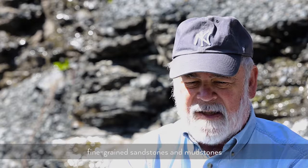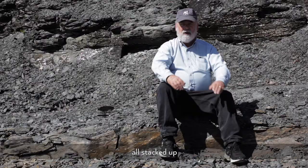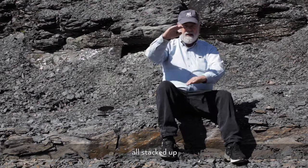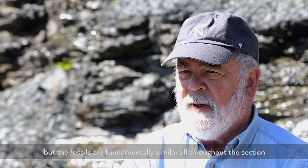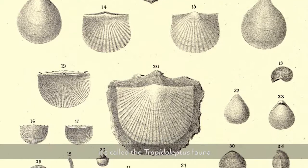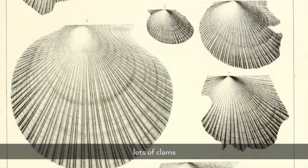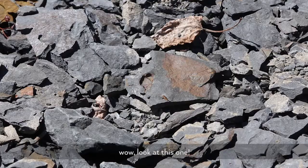This is good. The Hamilton group is mostly these kinds of fine grained sandstones or mudstones, whatever they might be, usually highly fossiliferous. There's, I think, 500 or 600 feet of rock, all stacked up. And go through time, maybe 5 million years, maybe 6 million years, it's hard to be exact. But the fossils are fundamentally similar all the way out throughout the section. It's a marine invertebrate fauna. It's called the Tropidoleptus fauna. And it's got lots of brachiopods, lots of clams, lots of snails, and 3 or 4 species of trilobites if you get lucky. Wow, look at this one.